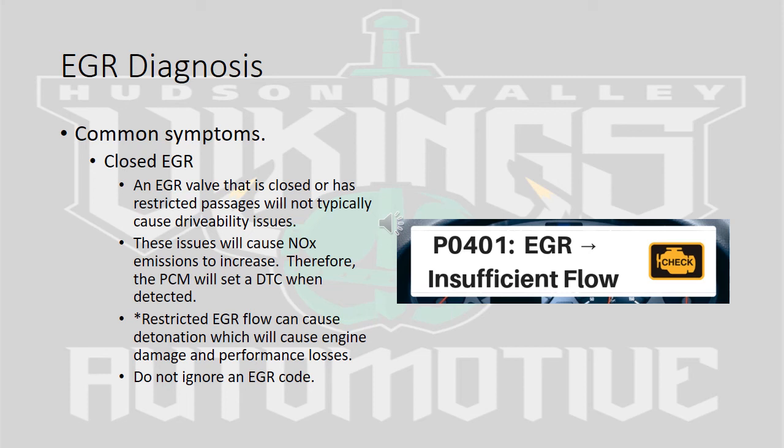So the customer will come in and say, "I've got a check engine light." And then you as a technician will pull codes and you'll see, "Hey, we got EGR inefficiency. We don't have enough flow going here." So that restricted EGR isn't necessarily going to cause drivability issues, but it will turn on a check engine light. Don't ignore the check engine light, because when we have those NOx gases being developed, that means we also have the potential for engine knock, engine pinging. That can cause damage to the engine, so we want to make sure that we're addressing this issue, not only for the emissions aspect of it to keep the atmosphere clean, but also for the life of the engine.